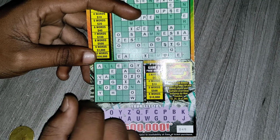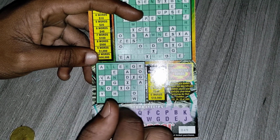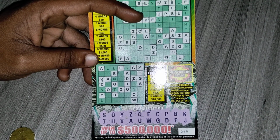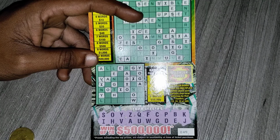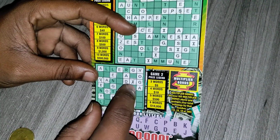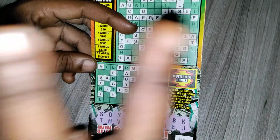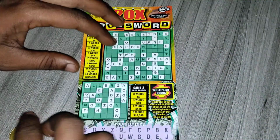So we have such and ice, so that's two words in game one. In game two, I'm missing the N for fan, the N for now, R for radio. So the only two that we have on game two are yoga and dig. So that's two words. So on ticket 49, unfortunately, you guys, this ticket is a bust.